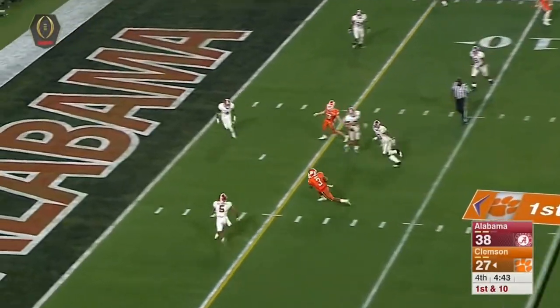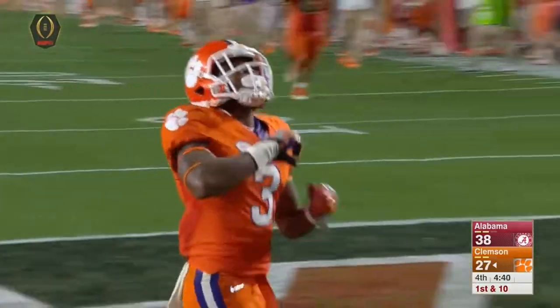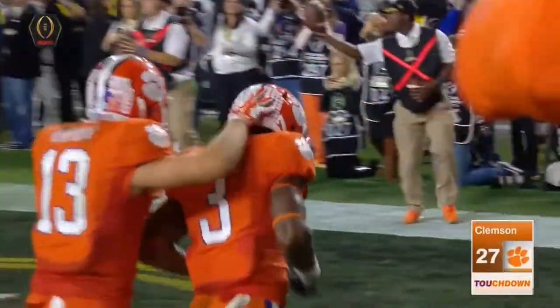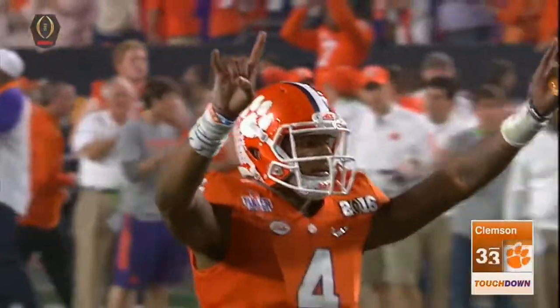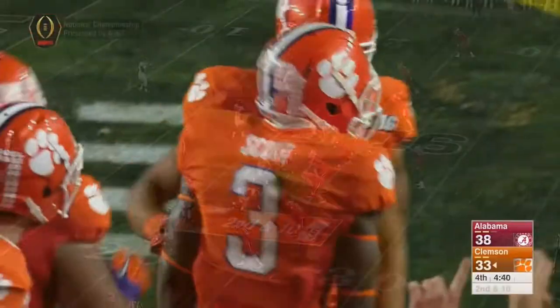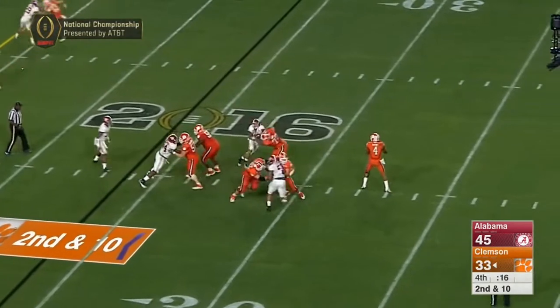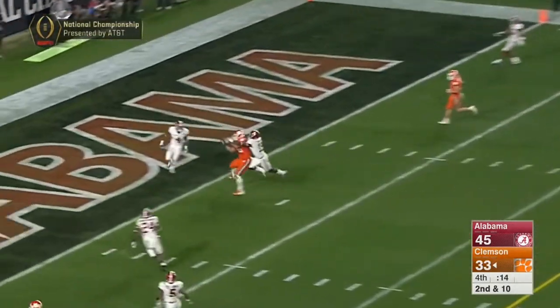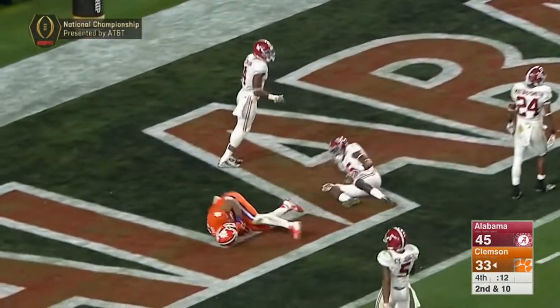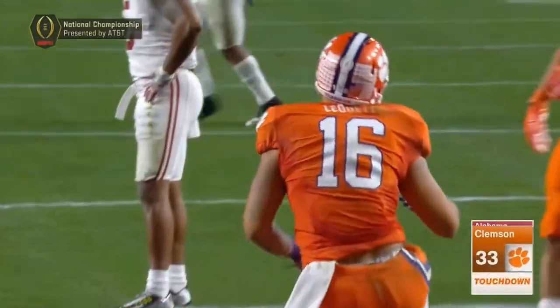Watson, a dart, Scott scores. A touchdown drive that sums up the determination of this undefeated team. Watson for the end zone. Caught for a touchdown by Peak with 12 seconds. Leggett with 12 seconds to go. Wow.